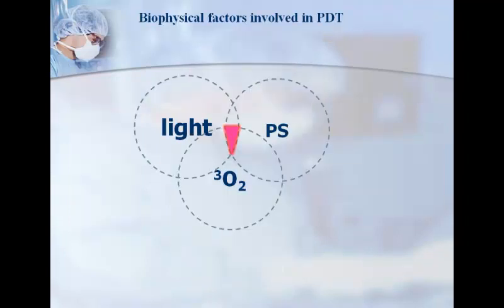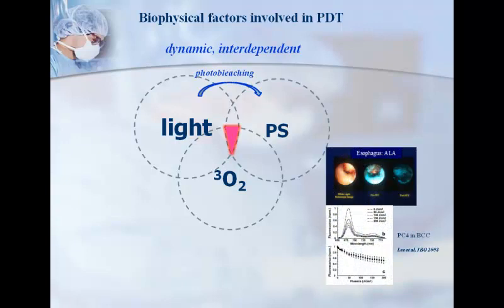So this is a complicated question because there are many biophysical factors involved in PDT: light, drug, oxygen. Not only are there those factors, but they're interdependent and they're dynamic. They change during treatment. Why? Because, for instance, the light photobleaches the drug. You can see the loss of the fluorescence signal here.